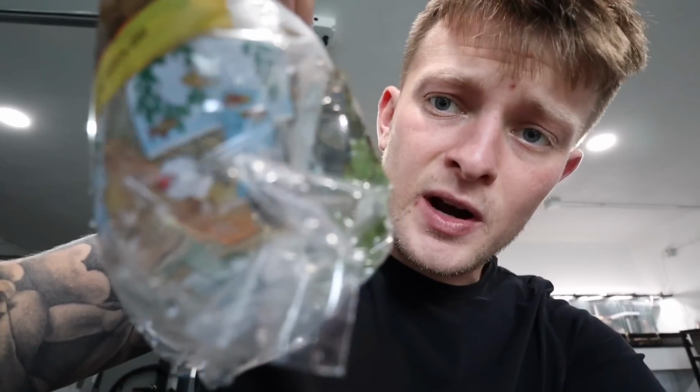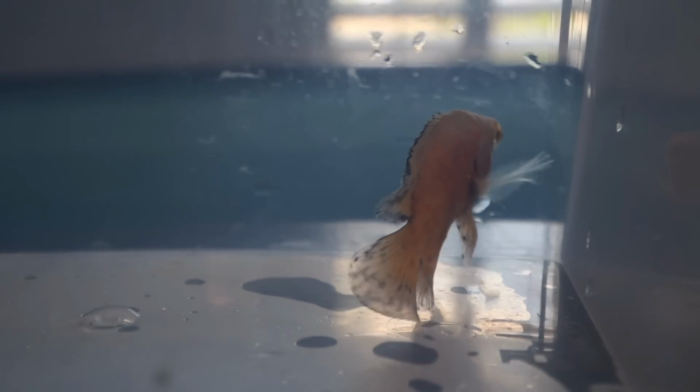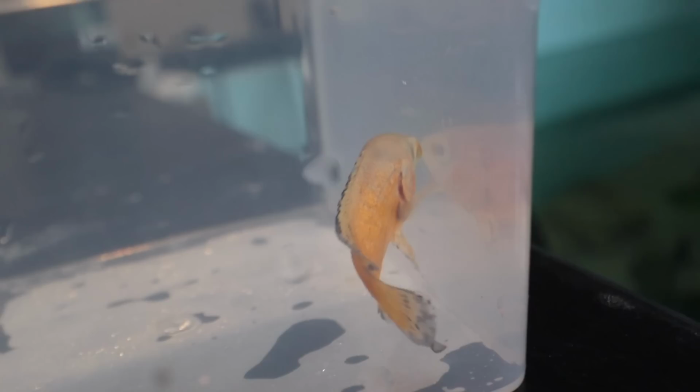This one is really pretty. This is a lemon Oscar, another lemon Oscar, but more on the lemon side, if that makes sense. Let's get this guy right out of the bag and give you guys a nice look. This is our second lemon Oscar. This one is really, really beautiful, like I was saying. He kind of has no tigering to him. He's just more of an all yellow.